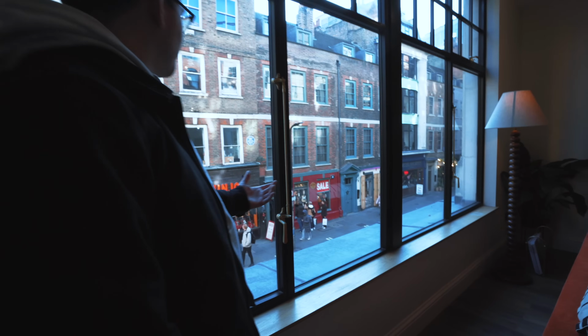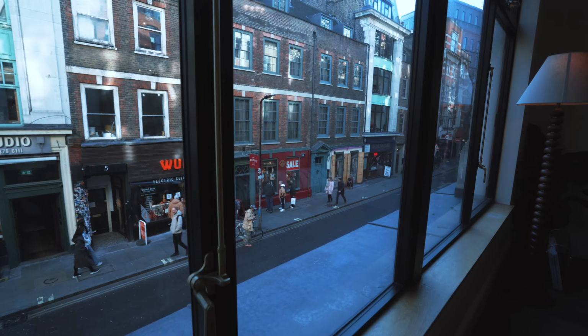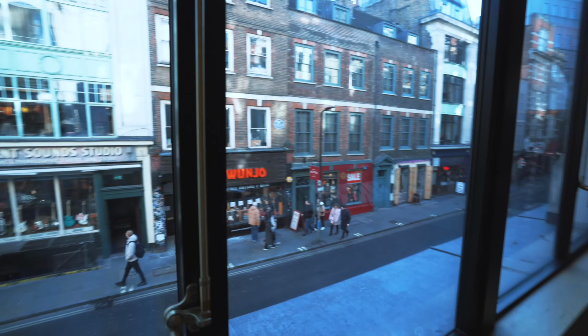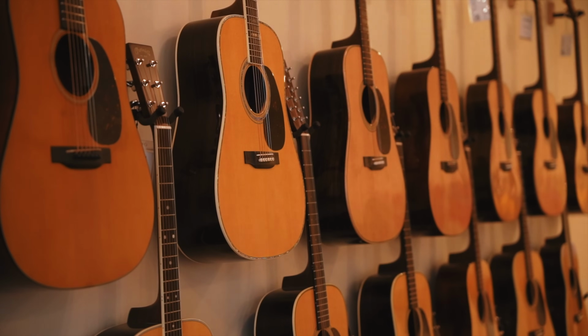This amazing room's looking out on Denmark Street. Probably the most famous music street in the whole of the country. Maybe the whole world? I don't know, probably not. There's probably some cool stuff in America. But as far as the UK goes, this place has got a lot of history and heritage when it comes to music. Top of the range of what Martin can do.